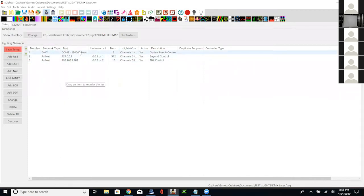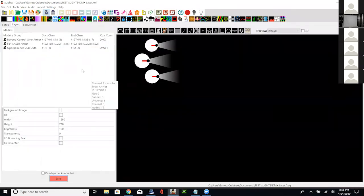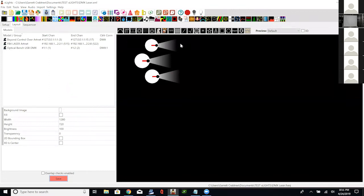I also have an Enttec DMX USB Pro connected, and that is going to be connected to a thing that's built into one of my lasers called an optical bench. It has a rotator that rotates gobos around the laser to give me effects like Lumia and diffraction. It is controlled with DMX, which is very cool. This is an add-on feature that you can get with a laser. I'm going to show you all this stuff in a minute. You'll understand. In the layout, when it comes to controlling laser hardware, you're really going to be dealing with DMX only for now.